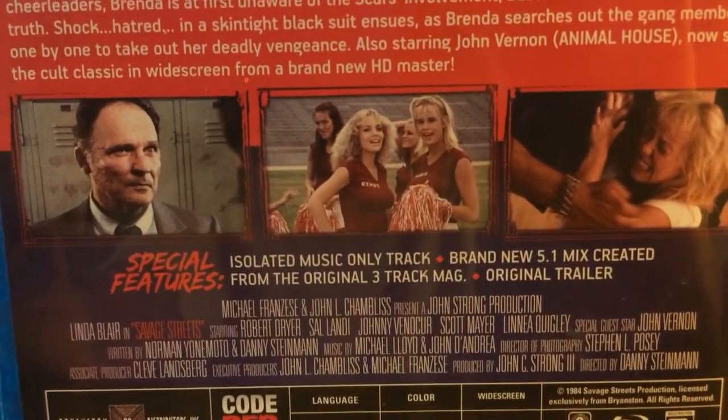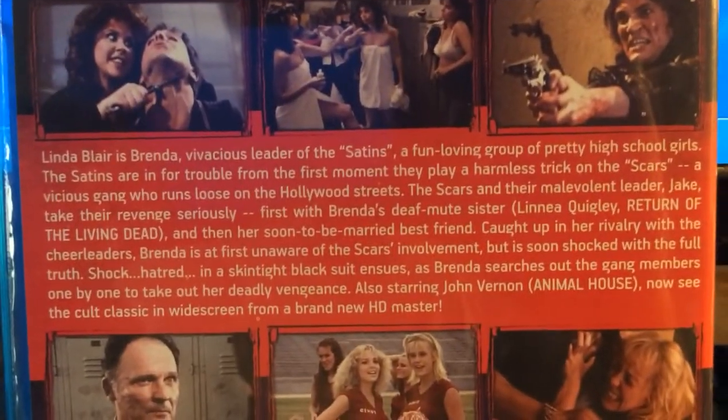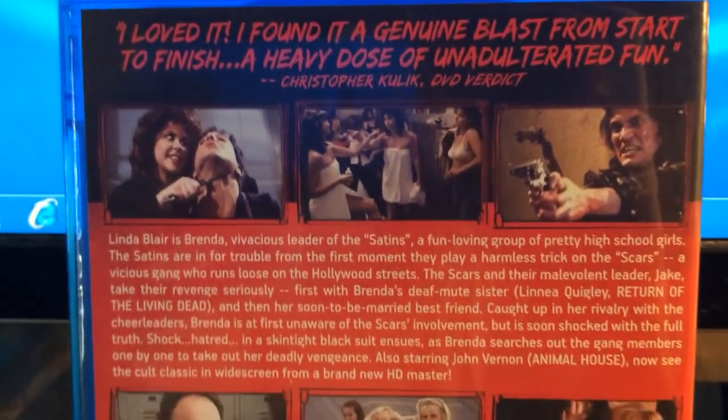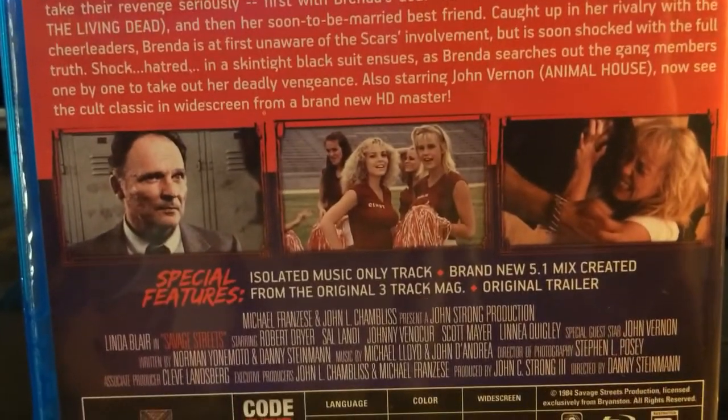As you can see, there's no special features. I don't know why they do that with Blu-ray releases. They release them bare bones like that. It just makes no sense, but whatever. I love the film. Had to upgrade it to Blu-ray.